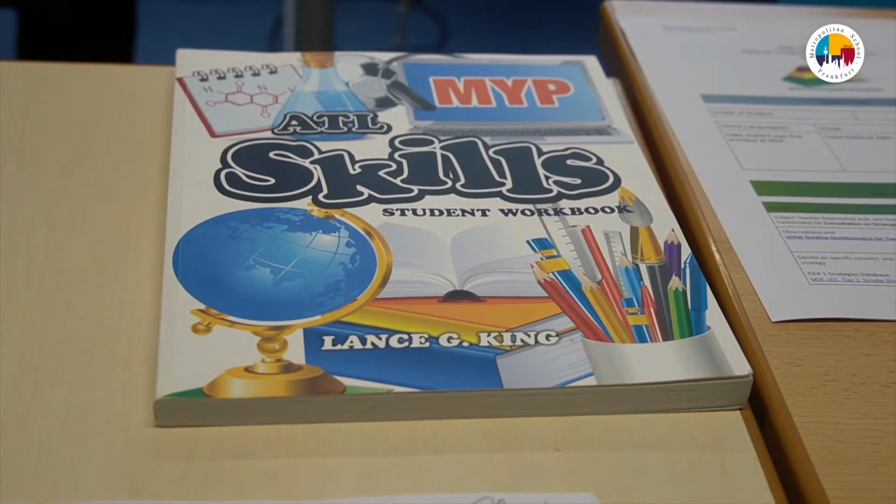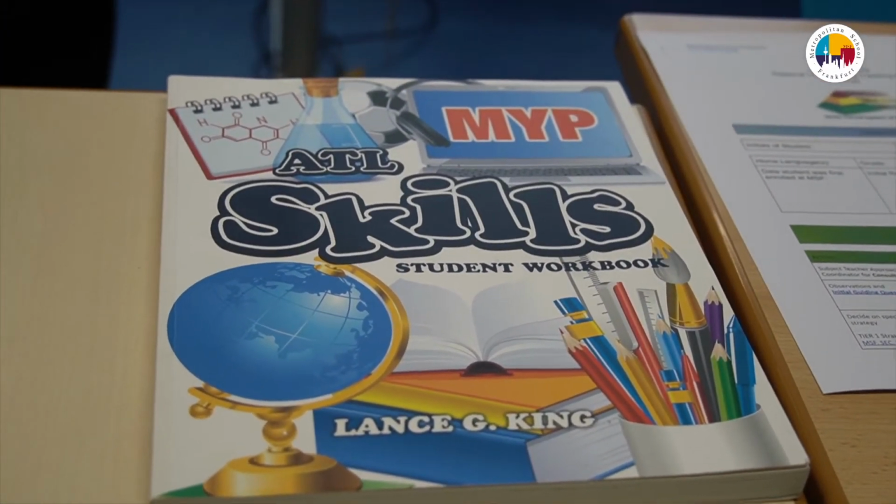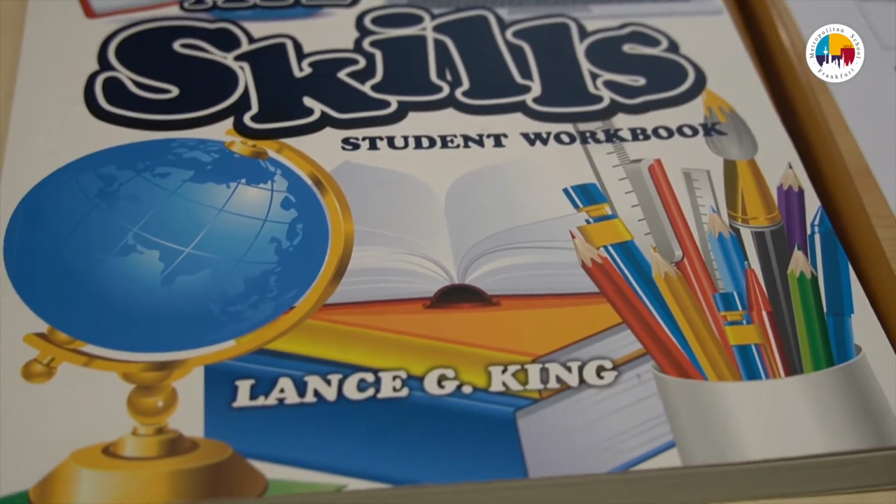Now we can see the ATL book we have for our MYP students, and they are using it for their ATL skills, approaches to learning skills.